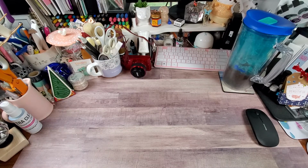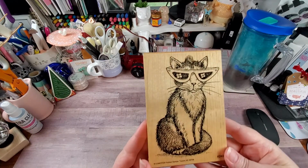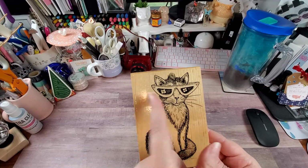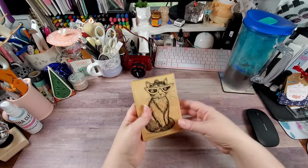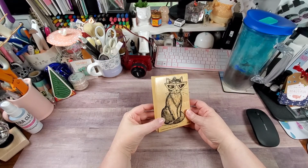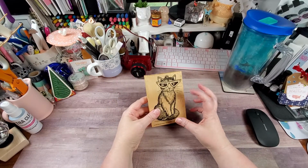So the first one, y'all will know the second you see it. It's from a company I've never heard of before, called Commotion Rubber Stamp, and they're out of Tucson. Need I say more? To me, that looks like Karma, you know, with some shades on. I just got to get the coloring right. And it's a big stamp, but I was looking for House Mouse, and for some reason this popped across my screen, and I was just like, well, there's Karma, and she needs to come home. So I picked her up.